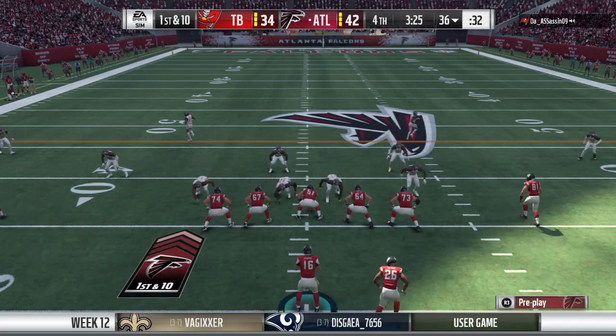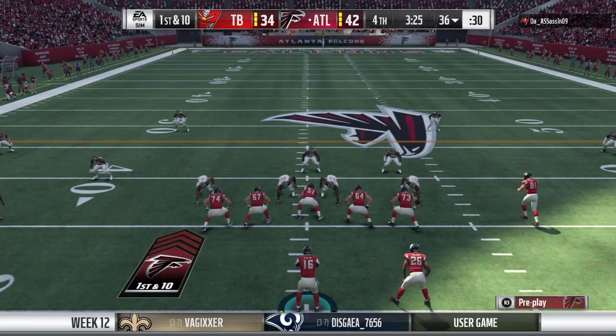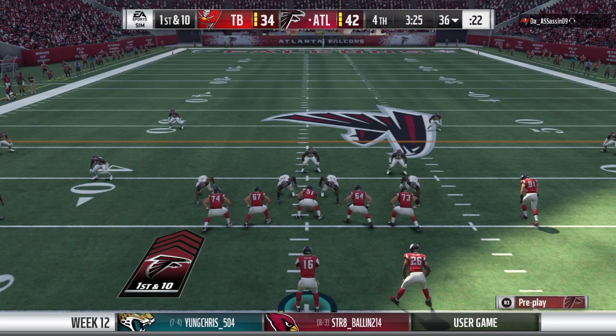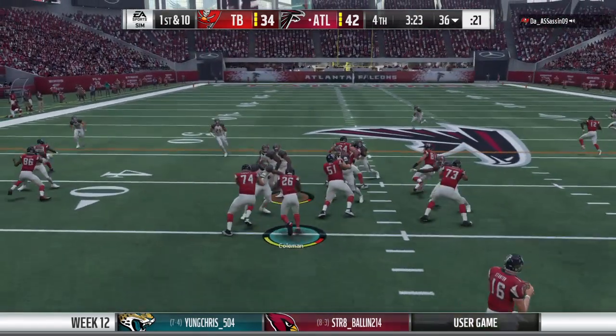Watch tight end. Watch tight end. Tight end's right. Tight end's right. Now let's go. Blue 90. Hey. Blue 90. We got 4. We got 4 down. 4 down. They'll run it now out of the gun.